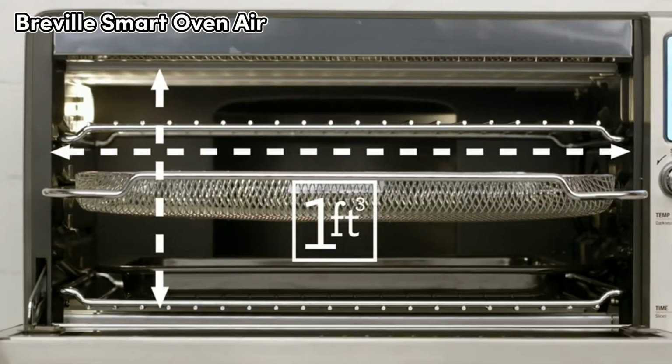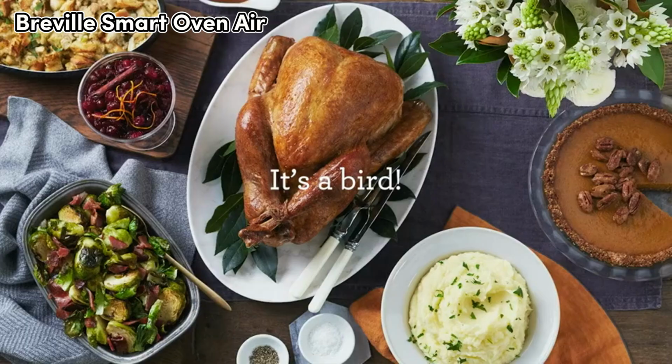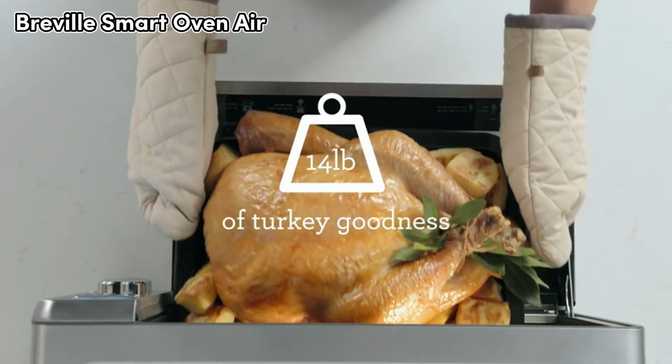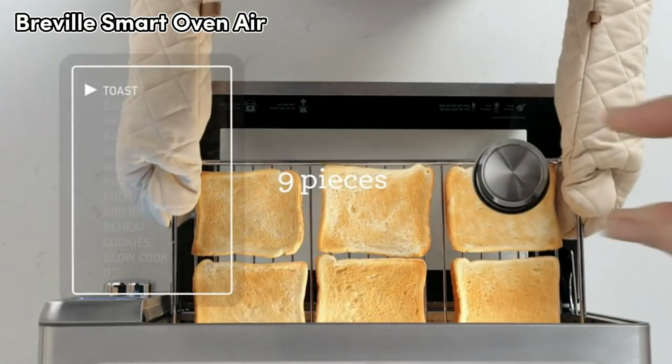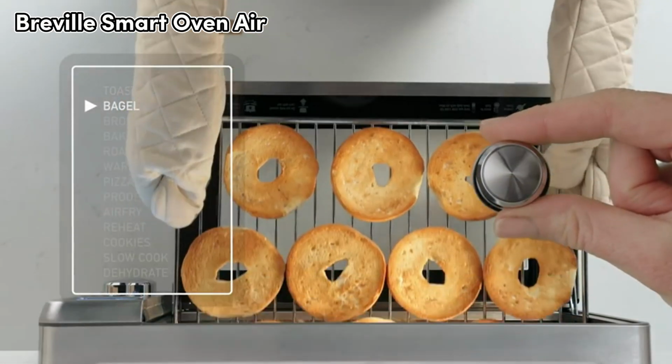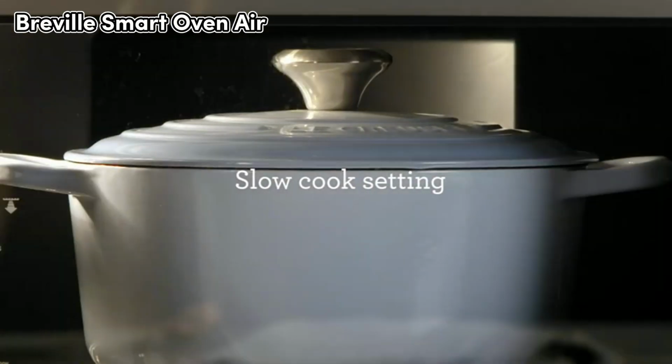Get ready for a kitchen upgrade that's as friendly as it is spacious. With an extra large capacity oven, you'll have room for all your culinary adventures. Toast 9 slices of bread, roast up to a 14-pound turkey, air fry crispy French fries, and simmer delicious stews in a 5 QT Dutch oven.